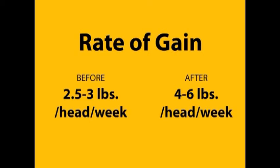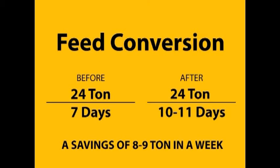And the weight gain previous to this was closer to what? Well, I'd say close to 2.5 to 3 1/4. So you're roughly almost doubling the weight gain. Yes, sir. And using less feed. Yes, sir. And less water. Yes, sir. Do you have an amount of how much less feed you're using? We figured our hogs at 20, roughly, on an average. If it was a total of 2,500, we'd use 24 tons of feed in 7 days. We've knocked that down to where the hogs are eating 24 tons in 10 to 11 days. So on an average, we've saved what we would consider 8 to 9 tons of feed in 7 days. That's quite remarkable savings. Yes, sir.